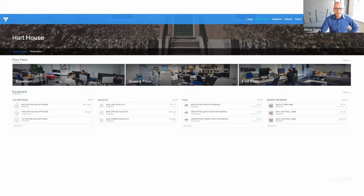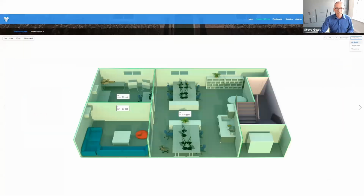I've also got some cards laid out, one for each of the floors. So for the basement, the ground, and the first floor that I can navigate to. And then underneath, we've broken it down into some of the equipment that we've got, but we'll touch on that equipment later. So if I now want to go down into the basement, I'll click on my basement card and I'll pull up our floor plan for the basement.